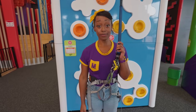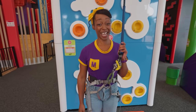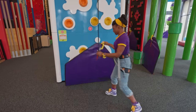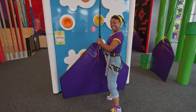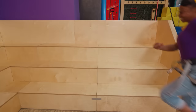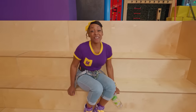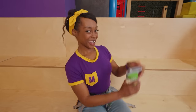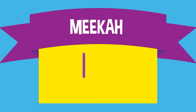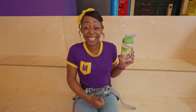All that climbing has made me kind of tired. I think now's a great time for a water break. Yeah! All right, let's put in our key. Quick! Grab our wheel. Let's go. I'm having so much fun climbing walls with you, but I'm feeling a little thirsty. Good thing I brought my water bottle. More Meekah points. Yeah. Whoa, did I just get another Meekah point for drinking water? Great.